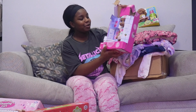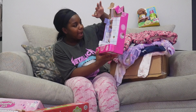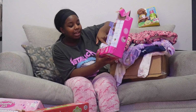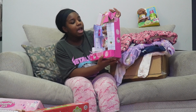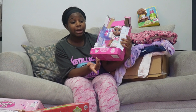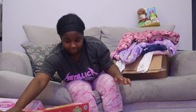And this is her little baby doll. This is so cute, y'all. It comes with shampoo, baby powder, milk, and it comes with a little toilet. Like, it's a little potty training set, a baby doll potty training set. And this is really good because Nevada is one, and she's starting to take off her pampers, so I think it's time for her to go ahead and get potty trained.